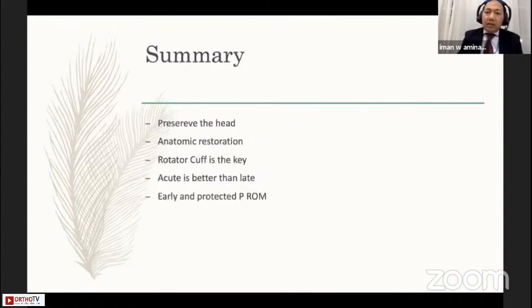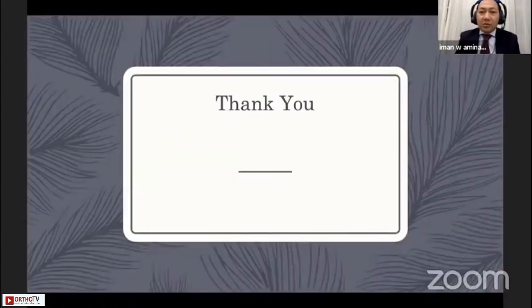In summary, I always try to preserve the head. We need to do anatomic restoration of the proximal humerus, and the rotator cuff is the key to have a good reduction and prevent varus collapse. It is better to do acute fixation than late fixation, and we need to start early and protected range of motion exercise. Thank you.